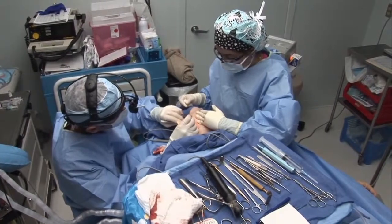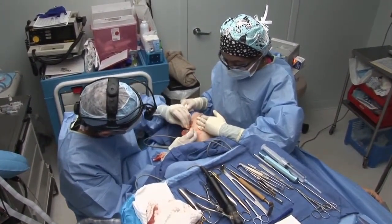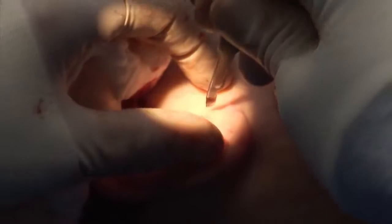We're on the tragus right now. We're going along the back side of that because it makes this incision a little less visible and breaks it up.